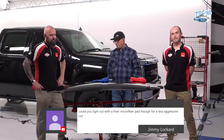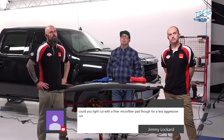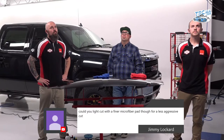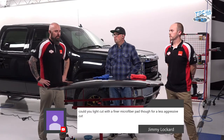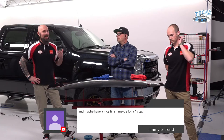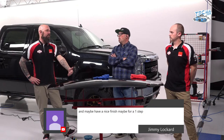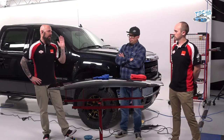Okay, right. So I'm pulling up a few more here. I got Jimmy Lockard here saying, could you light cut with a finer microfiber pad through a less aggressive cut? Oh, for a less aggressive cut. Being microfiber, I assume it's still going to be aggressive. Yeah, I mean, you could, but honestly, we see such a good result with the foam or with the wool that I've reached for microfiber less and less. Microfiber has become my heavy cutter. It's the big guns. Yeah. When the wool doesn't have enough cut, that's when I grab it.